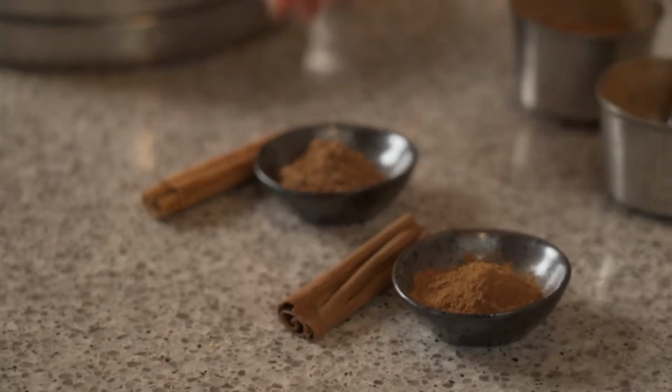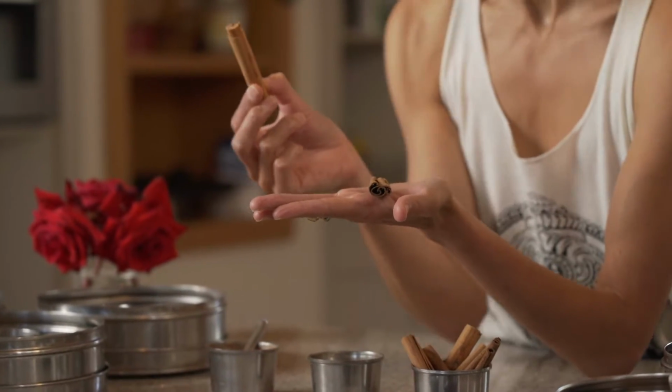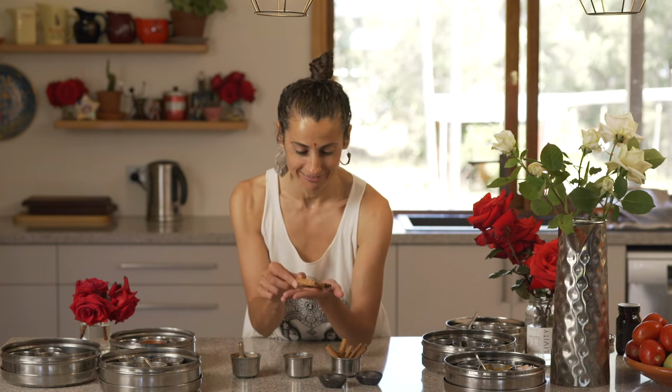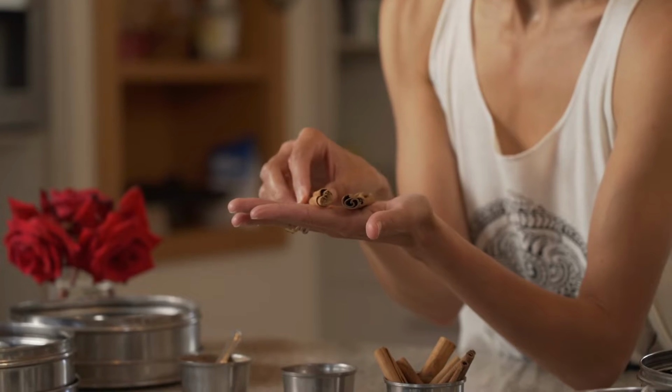Cinnamon and cassia aren't the same spice. So cinnamon here is on the right. Is that your right or your left? I don't know, it's my right. Cinnamon's here, the quill. And this is cassia bark.